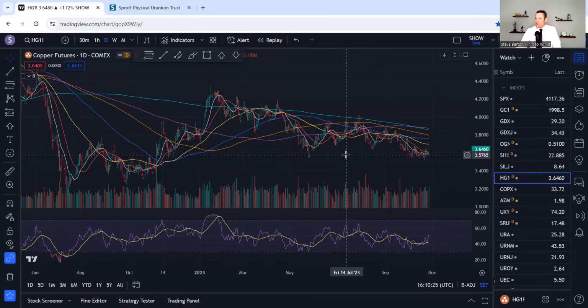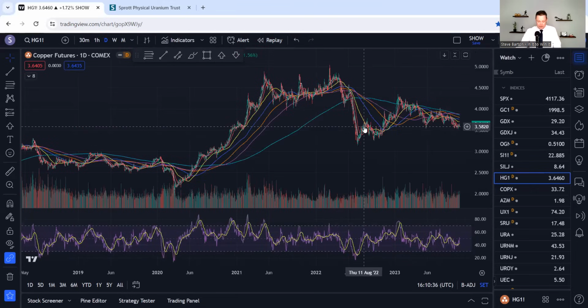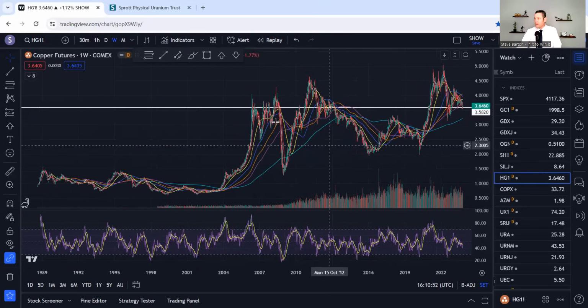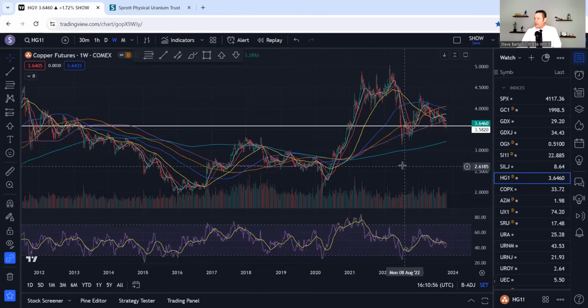Okay, moving on to copper futures. Copper had a little bounce this week. The copper futures closed at $3.64. Setting up a lot of nice resistance. Let me use our little trick here, Alt H, and we'll put in a horizontal line so we can see a lot of support right along here, I don't know, what is that, $3.60 or so. And going back, let me pull up the weekly here, a fair amount of support built up right around the level that we're at now.